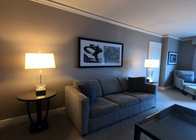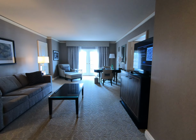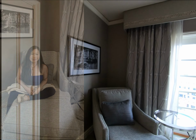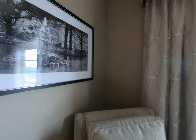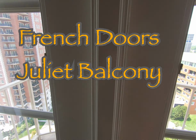I found this room classy and elegant, let alone remarkably spacious with 1,060 square foot living area. It has 2 French doors opening to 2 duet balconies, one in the living room as you see right now, and of course one in the bedroom.